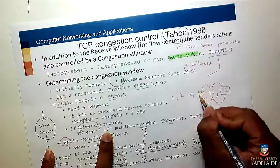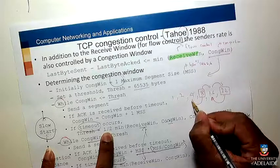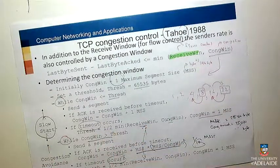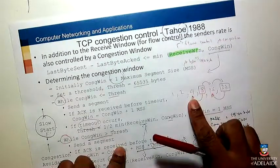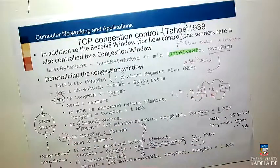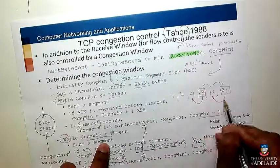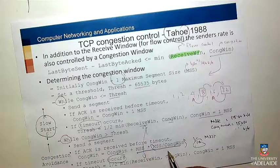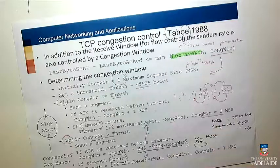If I hit congestion here, my fallback position is to go back to this level. So it makes sense that the point at which I go from a non-congested network to a network I think is congested is one step back from where I was. So you take half of that. Then we go into what's called congestion avoidance mode, where we're not going to double our window anymore. Instead, we're going to increase our window by 1 maximum segment size. So we have a linear increase of the window size, and then see what happens.